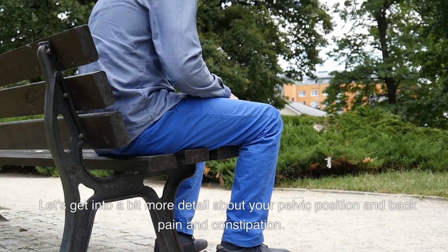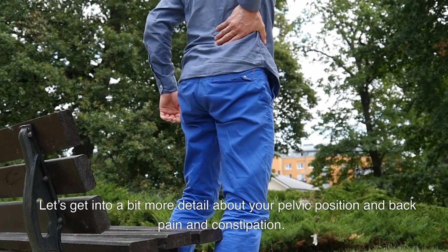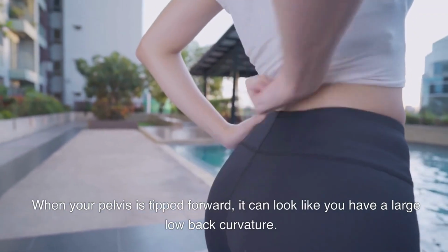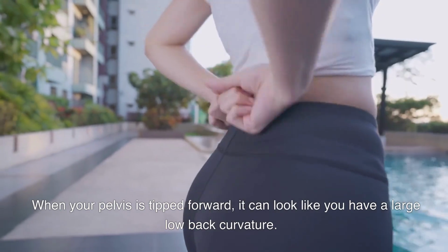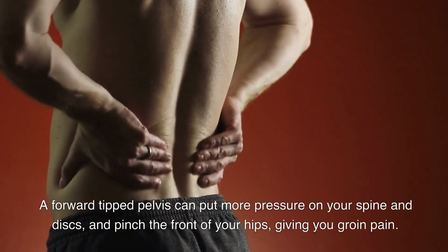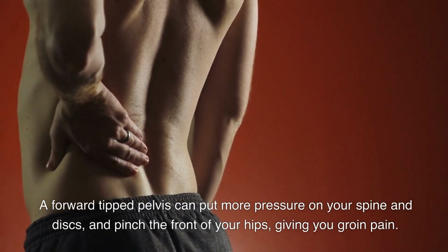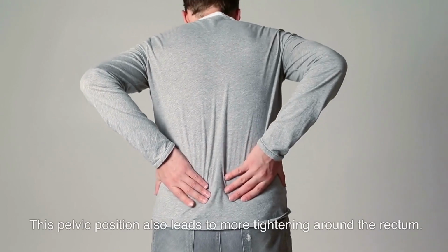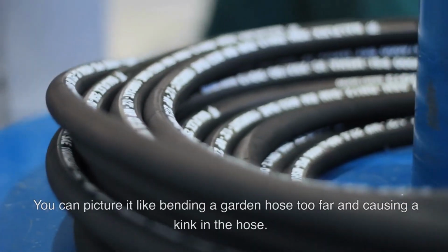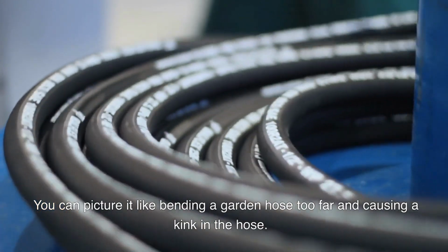Let's get into a bit more detail about your pelvic position and back pain and constipation. When your pelvis is tipped forward, it can look like you have a large low back curvature. A forward tipped pelvis can put more pressure on your spine and discs and pinch the front of your hips, giving you groin pain. This pelvic position also leads to more tightening around the rectum. You can picture it like bending a garden hose too far and causing a kink in the hose.